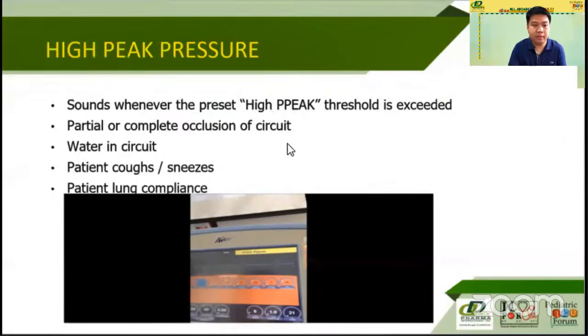High peak pressure alarm. It sounds whenever the preset high peak threshold is exceeded. Causes include partial or complete occlusion of the circuit, water in the circuit, the patient's coughs and sneezes, and probably your patient's lung compliance. High peak pressure can appear in both pressure and volume ventilation. During volume ventilation, for a patient with a problem in lung compliance, such as pediatric acute respiratory distress syndrome, you may shift your mode to pressure control. This will help you control the pressure that the ventilator is giving to the patient. Also, damage to the lungs can be prevented by shifting your mode to pressure.